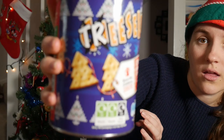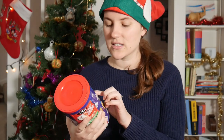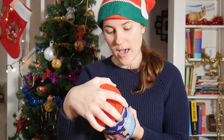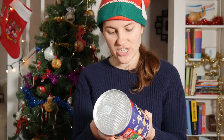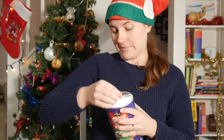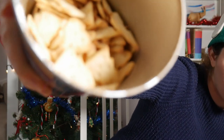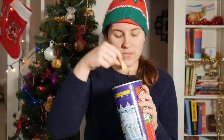Give you a look there. So these usually say Cheeslets, but they are Treeslets for Christmas. It's got some packaging talking about Christmas jumper day, oven baked cheese crackers. Got a nice little top here. Open that up. Oh, wow. You can see some crackers in there. The smell is pungent. They're shaped like little Christmas trees.